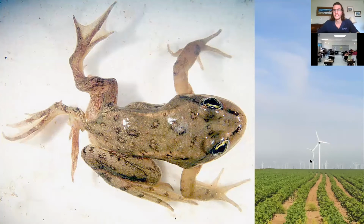It's too old. Pricey. It has too many legs. So this is what we call a deformity, and this can be caused by other types of pollution.